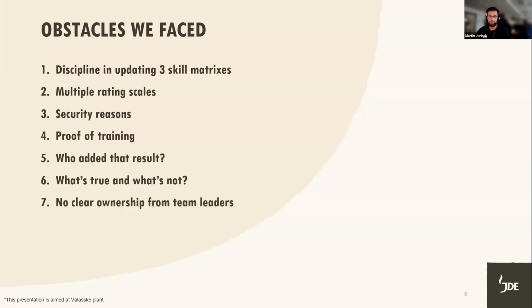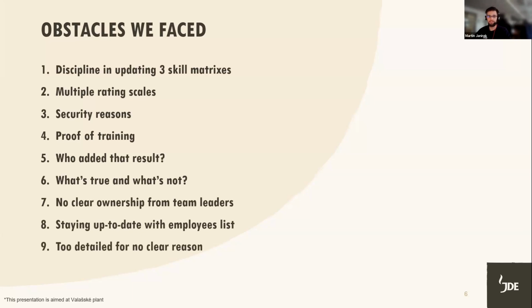It was very hard to stay up to date with the employees list, since this again required additional work where you had to rewrite the person 3 times, once per matrix. And as I mentioned earlier, there was an insane amount of qualifications, simply for no reason. We have seen people were rather using the very simple skill matrix instead of the detailed one. So as you can see, there were tons of obstacles which we had to overcome.